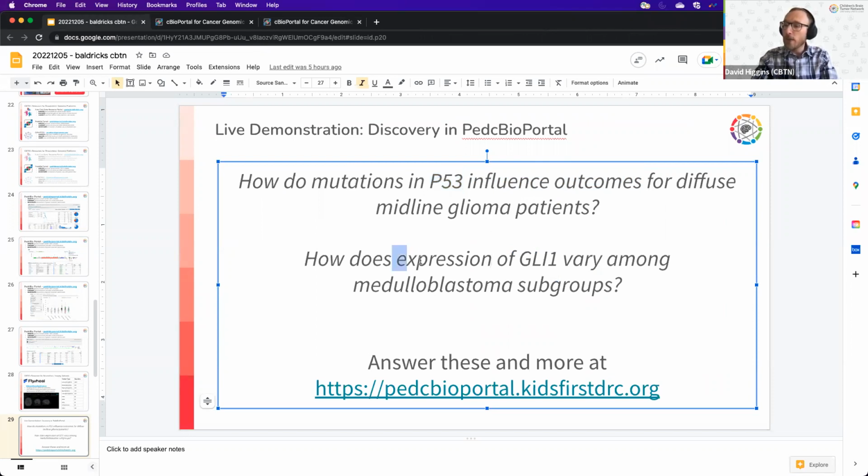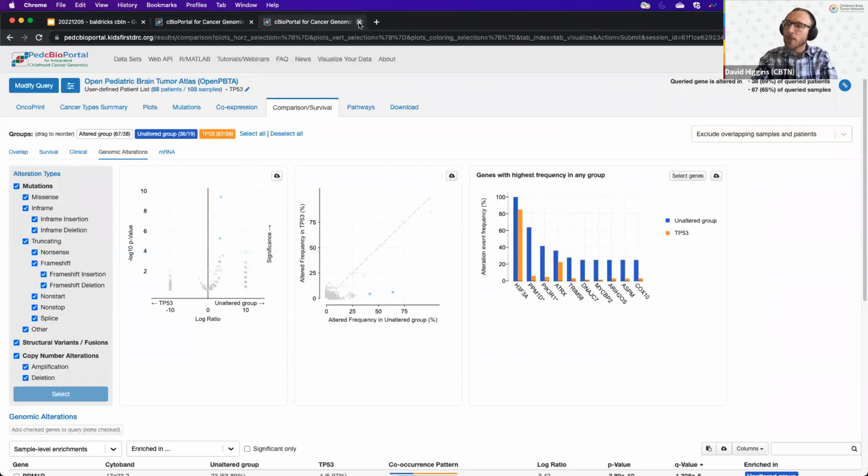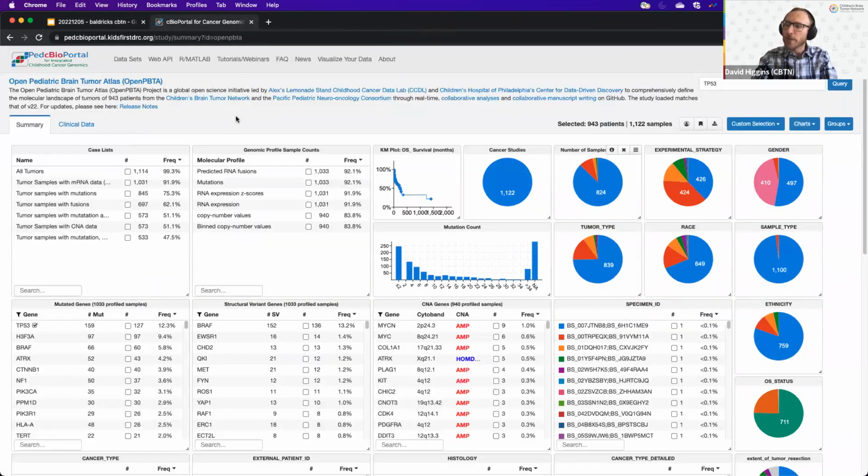So question 2, which we can answer together, is how does expression of GLI1 vary among the medulloblastoma subgroups? And so this is a question that we're going to answer here. We're going to go back to cBioPortal, clear out our filters, and start from the very beginning again.